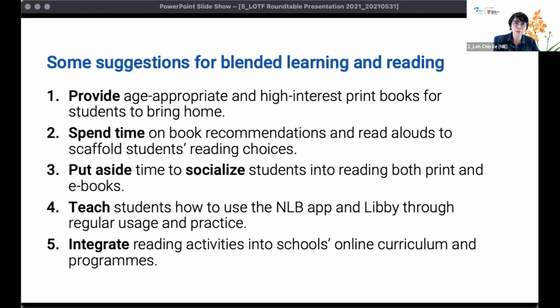Put aside time to socialize students into reading both print and ebooks, meaning you teach them how to use the app. But after you teach them how to use the app, you give them time to use, for example, the NLB app and the Libby app in class. And with that, you teach them to look for books as well. So there are a lot of things to look into. And finally, perhaps we can integrate reading activities into schools' online curriculum and programs.